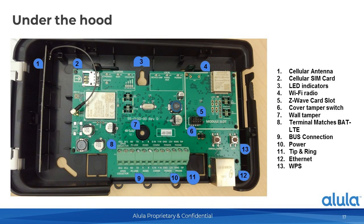Speaking of the SIM card, now this picture shows the SIM card not in there. Depending on the AT&T or the Verizon model that you order, the SIM card will already be in there. You don't need to put that in there, but that's the location for it. So the part number is pretty simple. BAT Connect-V for Verizon, BAT Connect-A for AT&T.